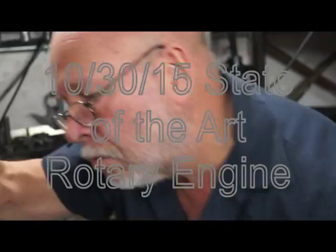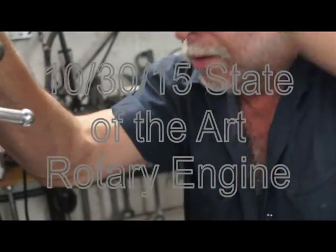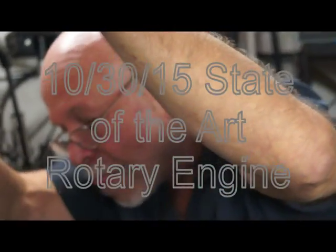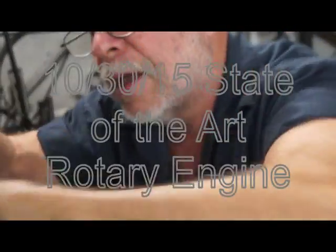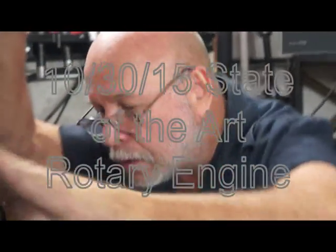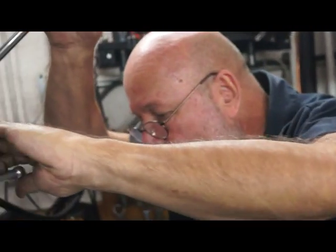What am I going to call this latest project? You know, I have no idea. Project 900 horsepower rotary. But you know what? I am confident that this is the most advanced two-rotor engine in the world. That, I am sure.